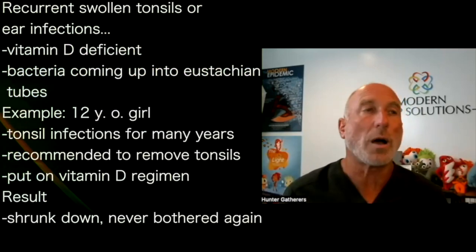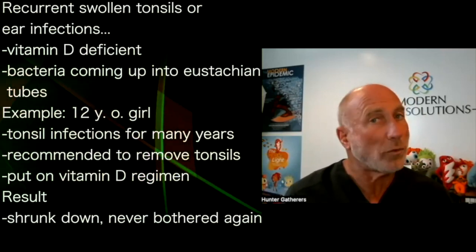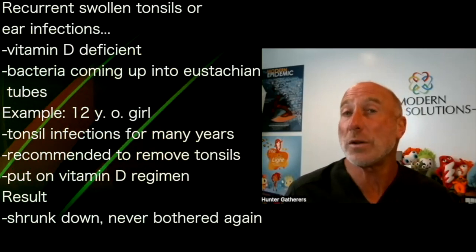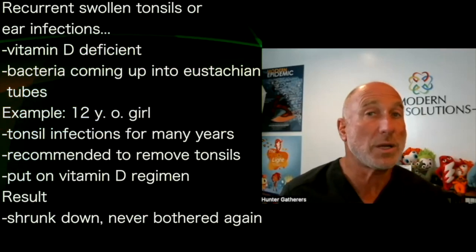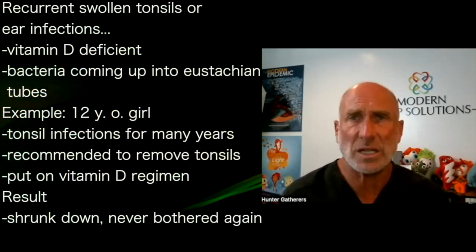I can tell you about a patient that I had who came in. It was one of my assistant's daughters, and she was 12. She had been having tonsil infections for many years. And by the time she turned 13, her doctor suggested she have surgery to remove the tonsils. We put her on a vitamin D regimen. They shrunk down and they never bothered her again. She's 16 or 18 years old now.